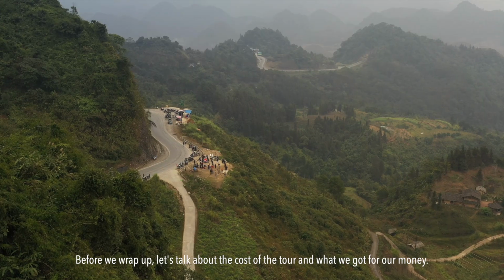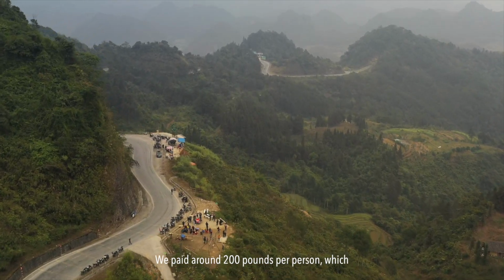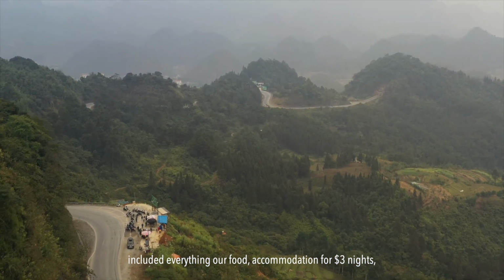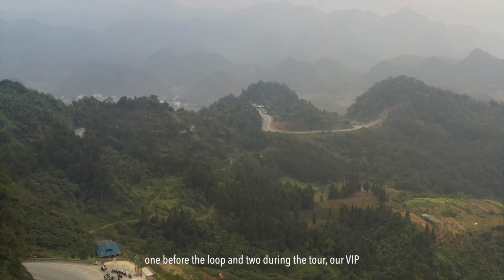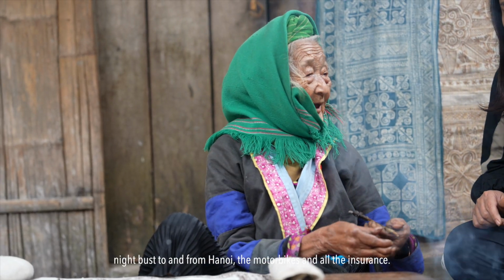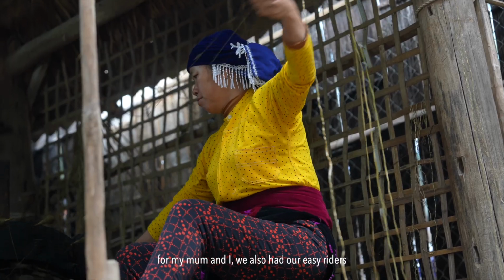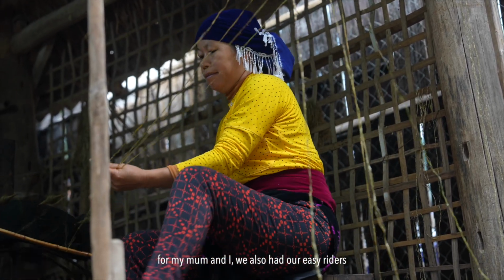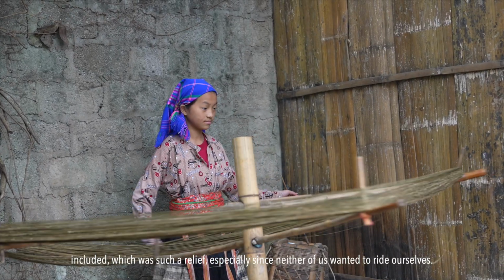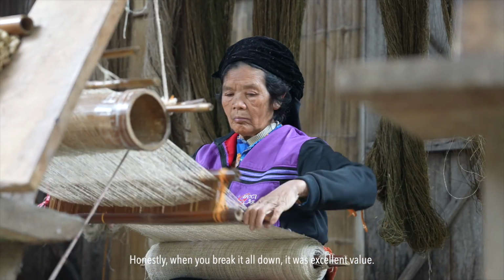Before we wrap up, let's talk about the cost of the tour and what we got for our money. We paid around £200 per person, which included everything. Our food, accommodation for 3 nights, 1 before the loop and 2 during the tour, our VIP night bus to and from Hanoi, the motorbikes and all the insurance. For my mum and I, we also had our easy riders included, which was such a relief, especially since neither of us wanted to ride ourselves.